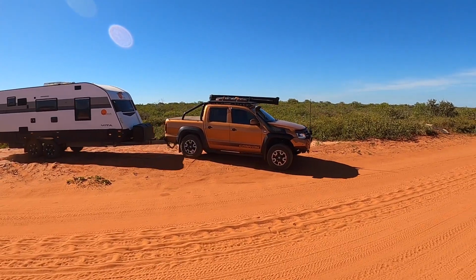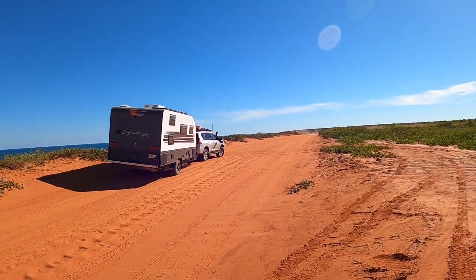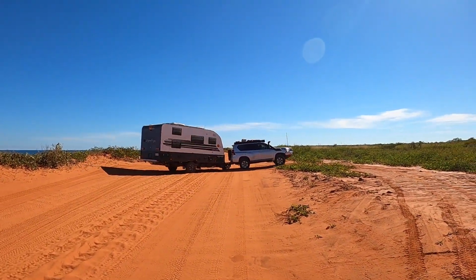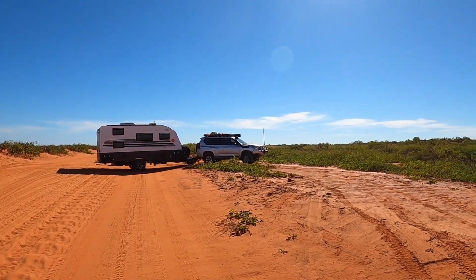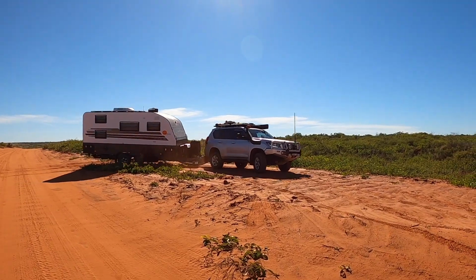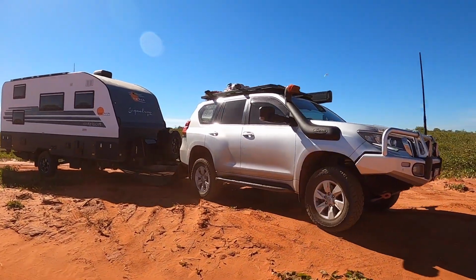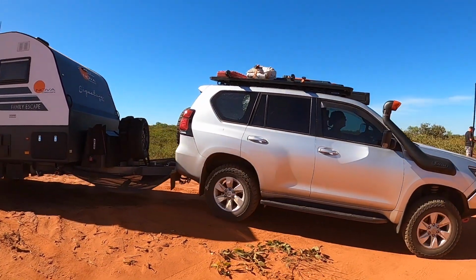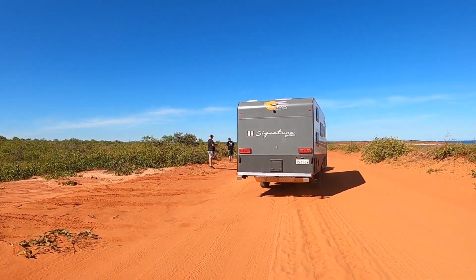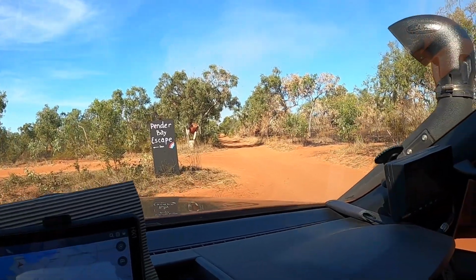So now we've got Claire doing the same little turn in the Nova Family Escape, also with the Z series this one's got. So it's got the independent suspension and the Prado's all sweet as well. So she's going to make it look really easy. I better get out of her way though. No, too easy. We have arrived at Pender Bay, so yay!